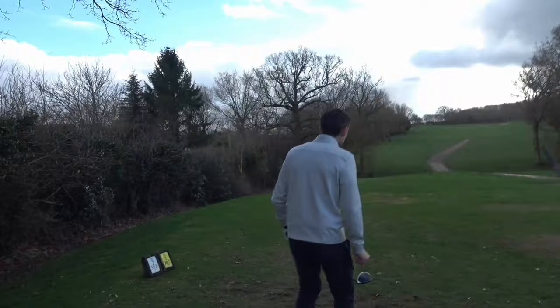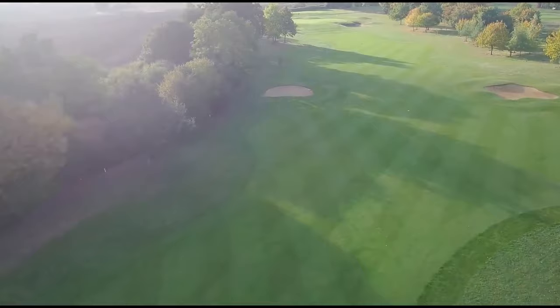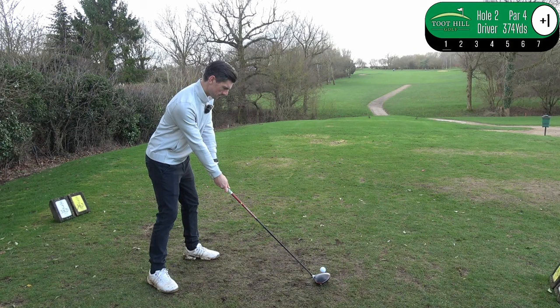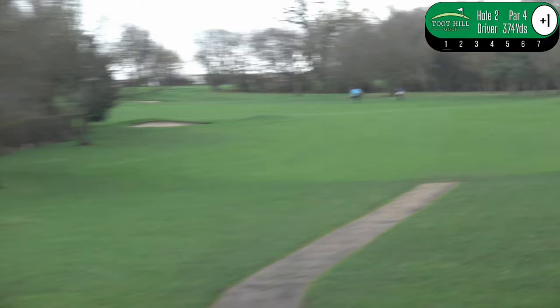Second hole, par four. Got a bogey on the third, but let's try and do a little bit better on this occasion. 374, playing. Come on. Ah, that was nasty, but it'll work out all right. Yeah. Yep, that's up there. That'll do, not bad. Right, 174 yards uphill.